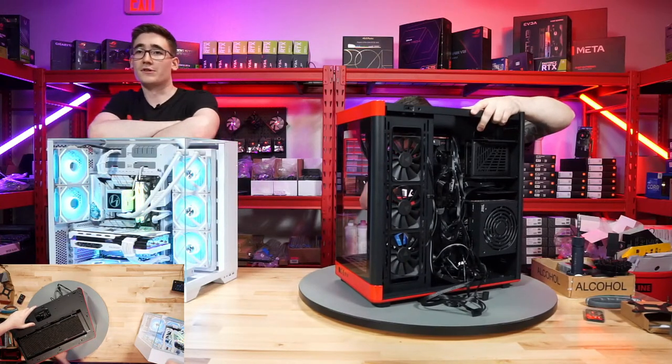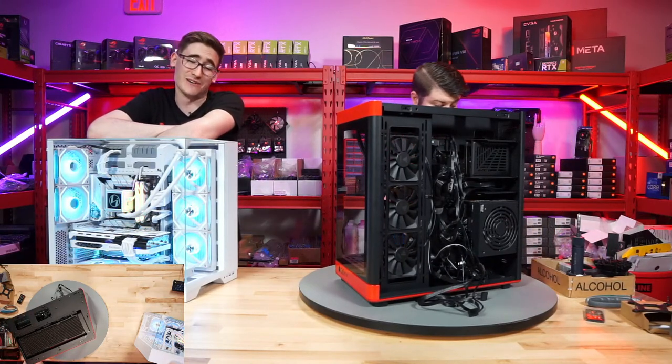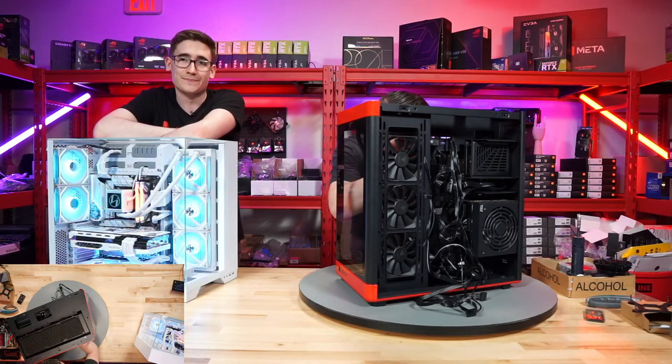Sid says they went with the 3070 Ti. Awesome GPU. I'm sure that's still very relevant, and you can probably upgrade to like a 5000 series off of that card. I'd imagine you can still get a little bit more lifespan out of that.